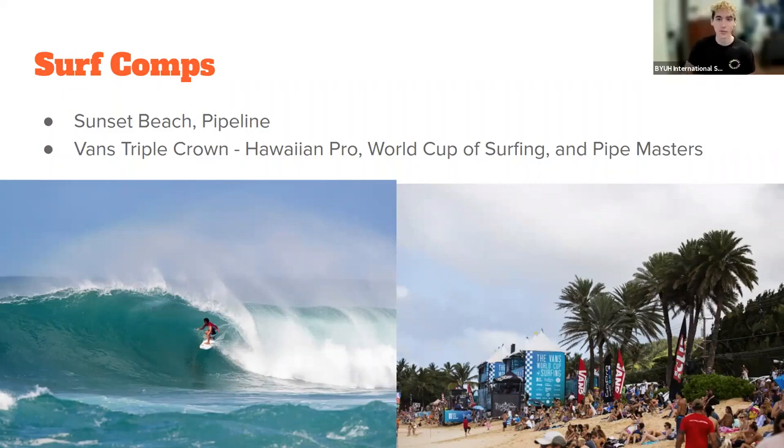And on a day when the waves are big enough, they'll send it out on the day of. They'll say, okay, we're having a surf competition today. So you kind of have to be on the lookout for when they're going to have them. But usually they're located between December and January, and all of the competitions are located at either Sunset Beach or Pipeline. And yeah, they're super fun to check out.